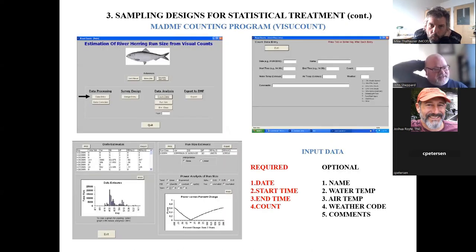So I'm going to go into the visual count program here. Along with these sampling designs and protocols outlined in the technical report, Gary developed a Visual Basic program to estimate both the daily passage as well as total run size using visual count sampling data. What I have here are some screenshots. This is actually the older version of the program, but the newer version is still more or less the same. The screenshot on the left is the general basic menu. The one on the upper right is where you enter your input data.